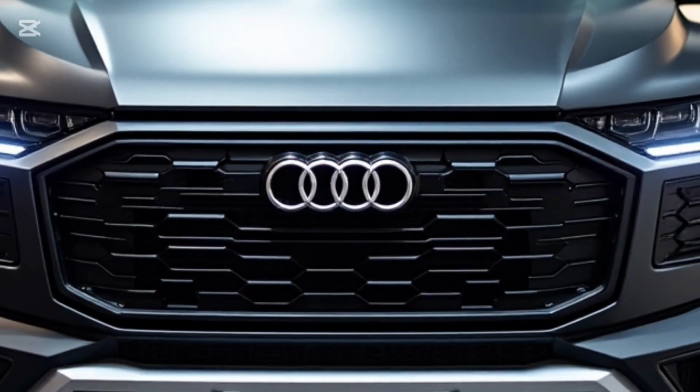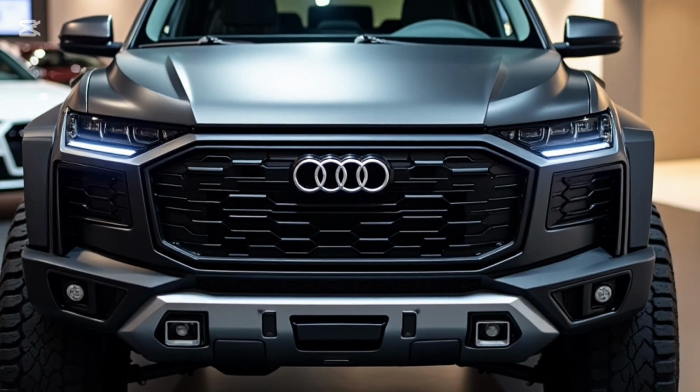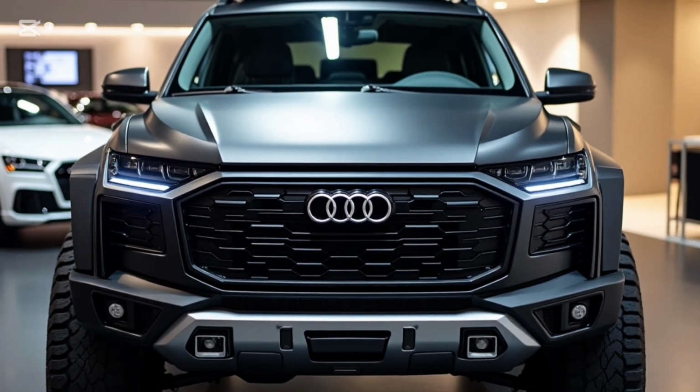And let's not forget, it's equipped with Level 4 autonomous driving, meaning this SUV can take full control while you sit back and enjoy the ride.